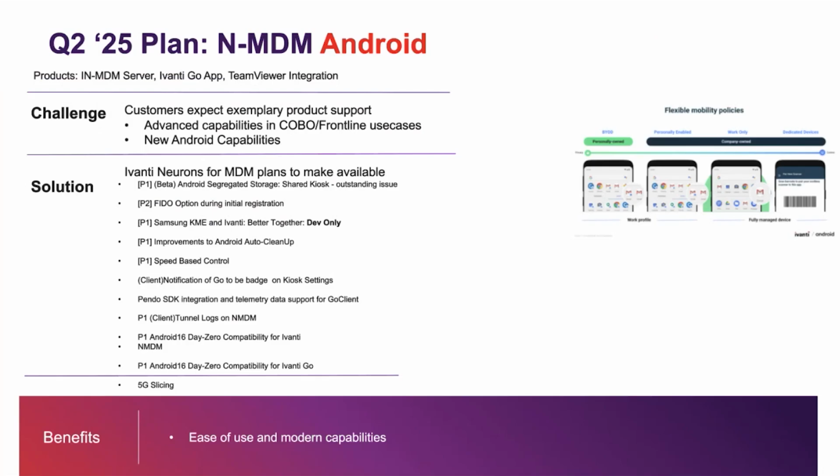All right. Talking about the Android Q2. So here for Q2 Android, to meet growing customer expectations for advanced capabilities in COBO and frontline deployments, we are enhancing Ivanti Neurons for MDM Android experience with the following key capabilities, such as one, the Android segregated storage.